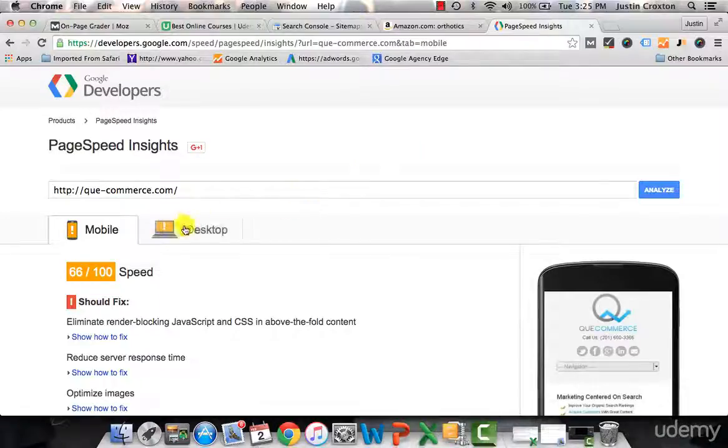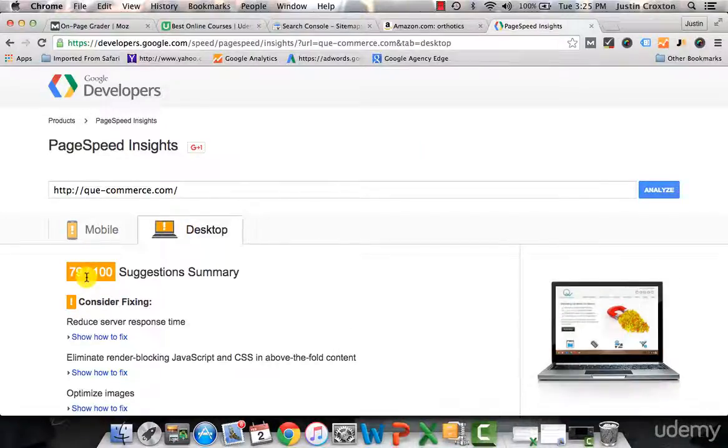So as long as you're over, in my judgment, if you're over a 60, I think that's okay, personally. If you're 50 to 60, then you need to have some things that you've got to deal with. So that's pretty much it as far as page speed insights. Very important to user experience, also very important to technical SEO.